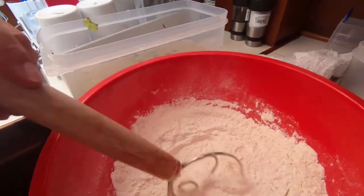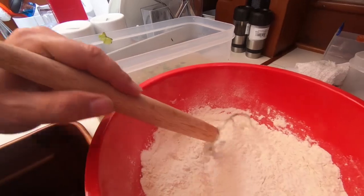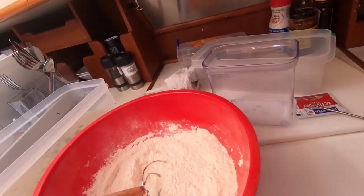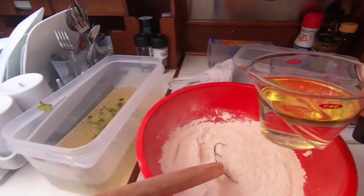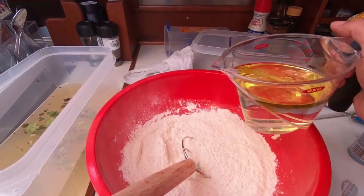All right, so we're making pizza dough on the boat. What I got is 3.5 cups of flour, 2 teaspoons of salt, and 1 package of dry yeast. I got 1 1/3 cups of water and 1 1/2 ounces of olive oil.